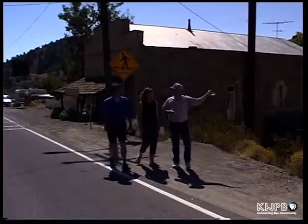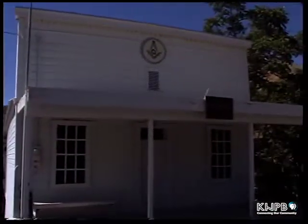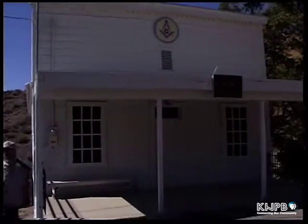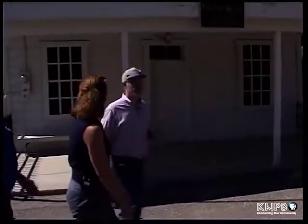Over here, this is in pretty good shape. Another one of the original buildings, or older buildings. I'm not sure when this one was built, but it's a Masonic temple. It's a lodge. It's in great shape. You can see they paint it and they keep it up.